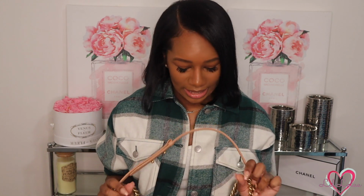Little story time. I really wanted a classic flap bag. For the classic flap, the price increase is crazy. The price increase that they did recently is just a little bit too much for me. I honestly feel like I can save $1,000 and just get a Birkin if that's the case.